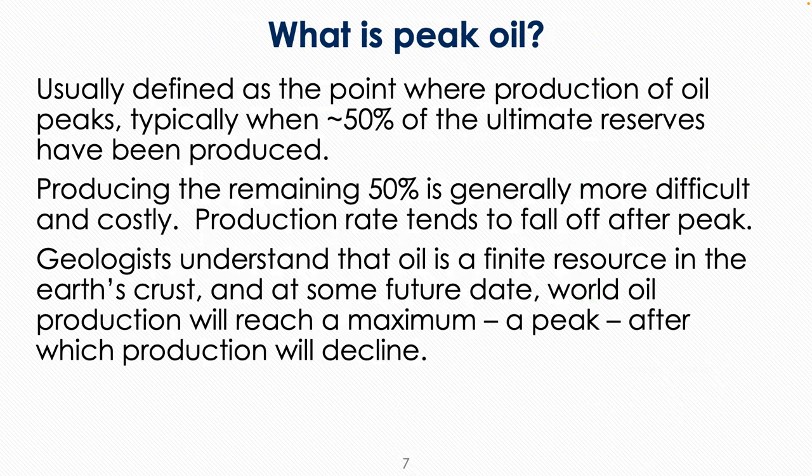So if you think about the general concept, oil is a finite resource on our planet, right? And so we go to extract it. At some point through your extraction process, looking at the cumulative amount of oil in the ground, you will reach a point where the production of that resource reaches its maximum. And after that peak, your production will decline.